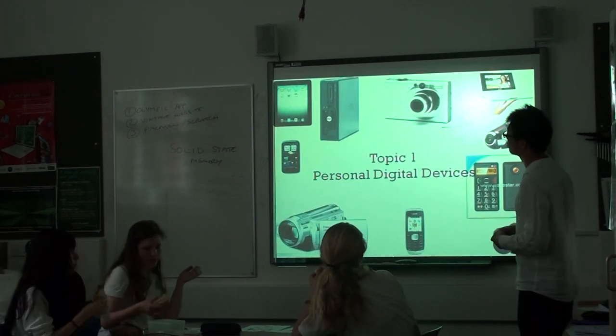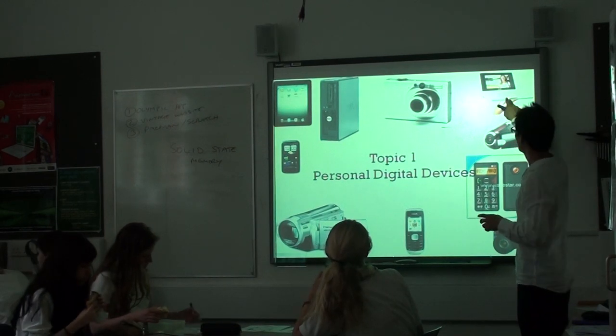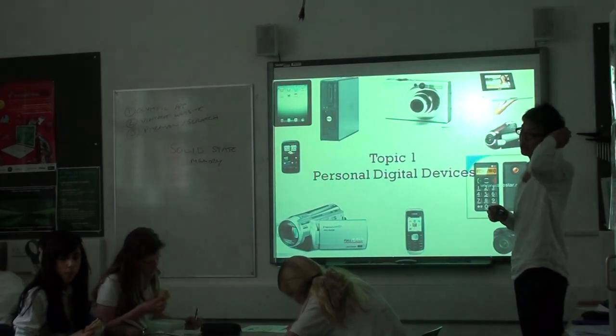It might not take up as much room. Well, no, but I mean, it might help to prolong battery life. It could prolong battery life, I guess. It's not the main point, though. What else do we think?